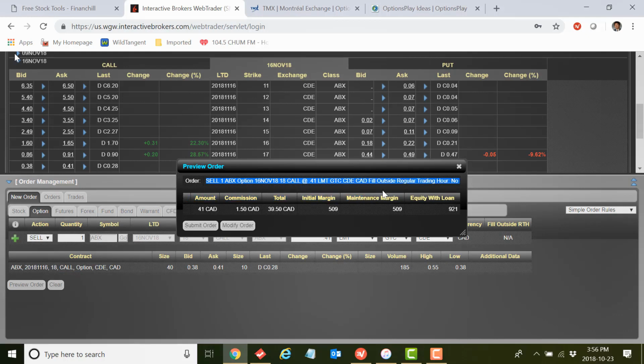And this is how I would enter a sell call option contract. It's basically the reverse of what we did in the prior video to buy call options. And I submit the order, and that would give me $41 of income for every contract that I sell.